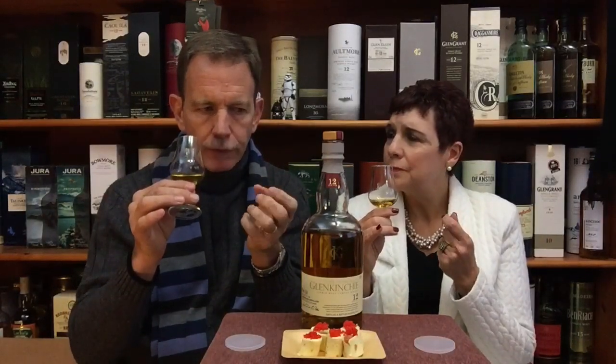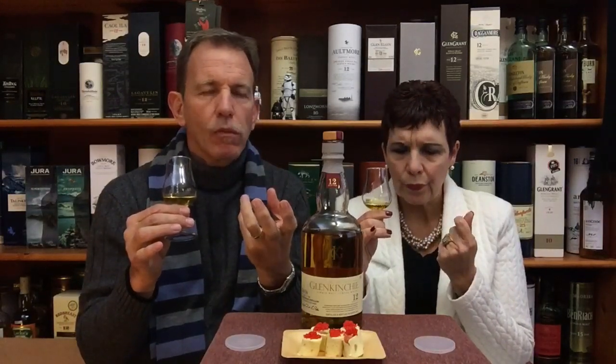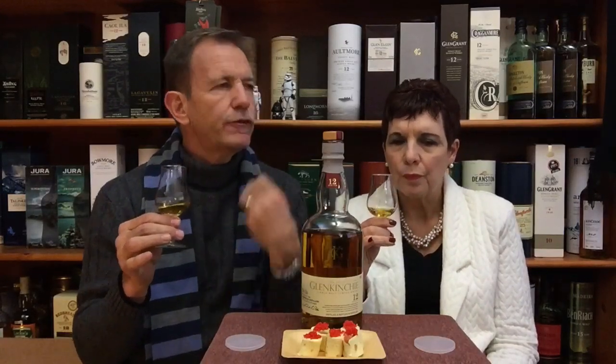But also a slightly bitter note in the end. If we go towards the finish, which is for me medium long, and towards the end of the finish, there's that slight bitterness and a slight dryness. But otherwise, even the finish, fresh, fruity, nice and sweet. Oh, the creamy lemon cheesecake just sort of stuck with me in terms of the nose and on the palate.